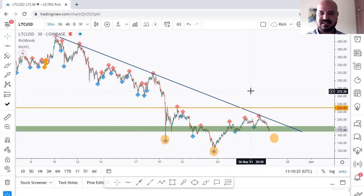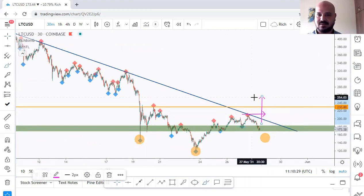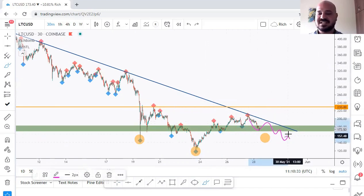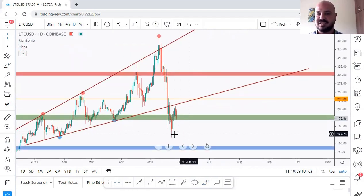Okay, so that's one. Meanwhile, until this happens, until we have a break, first of all above this area, second above this one, above the 230, we would be overall bearish, and this one can still get traded lower. And if broken down, the next rejection would be around this area, starting from the 100 till this area here. Okay.